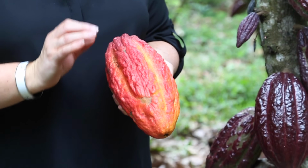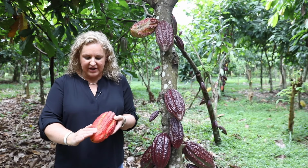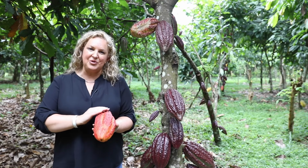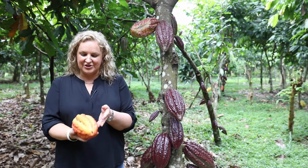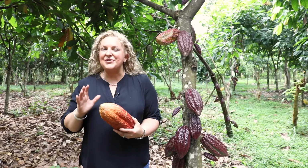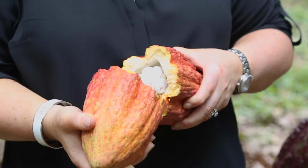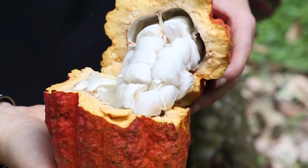Here we have a beautifully ripe Trinitario hybrid. We can see the red colour on one side and a slightly yellow colour on the other. So when this started out growing, it would have been purple and a little bit of green here, which as it ripens, you can see those colours develop. Most cocoa pods have an average of 35 beans, but based on the size of this one, I think it'll have a few more. So you can see the husk is really quite thick. The beans themselves are actually inside the pulp.